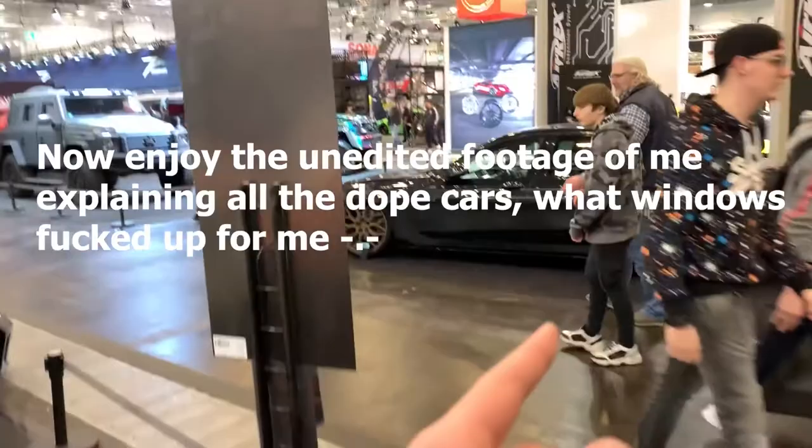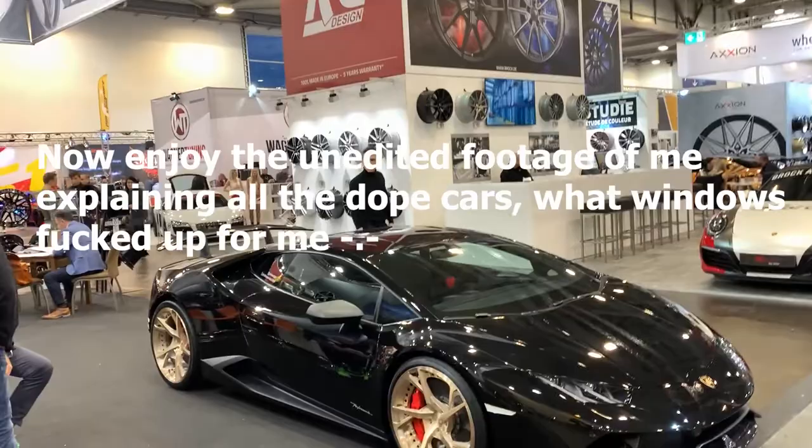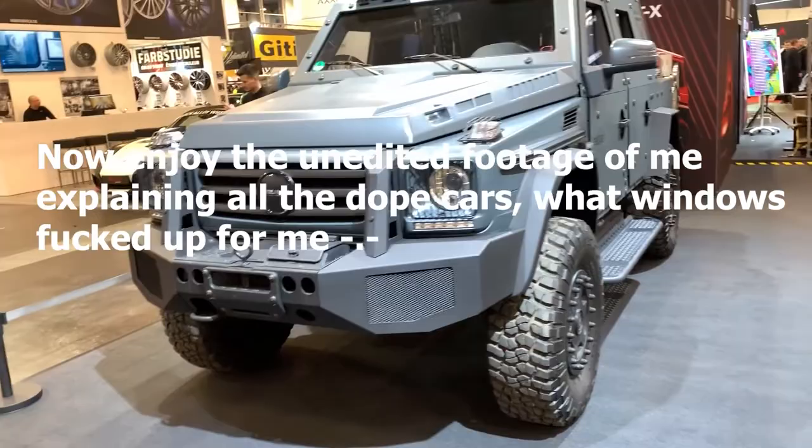The bagged SRT Viper V10, 505 horsepower. Love this a lot. Now let's check the Liberty Walk Huracan out, owned by Lexi Ross, the porn star. Here is the Liberty Walk. There she is. So this is the Liberty Walk Lamborghini Huracan.